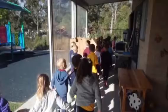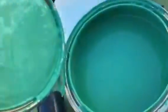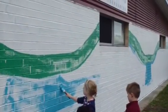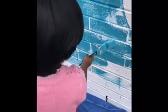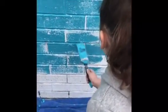All of the children followed Renata around, and we started to chalk on the wall where we needed to paint. And then of course we have to get the paint and open up the tins and start dipping our brushes in. We painted the green snake and we started to paint the blue rivers. Everyone helped to paint the blue rivers, and it was so much fun to paint on our mural. And after our first day of lots of painting, this is what it looked like.